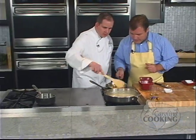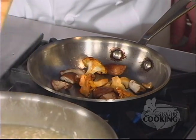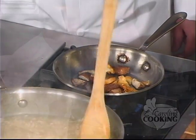Give the risotto a stir. And just let it boil down. Just let it simmer down nice and slow. Excellent.